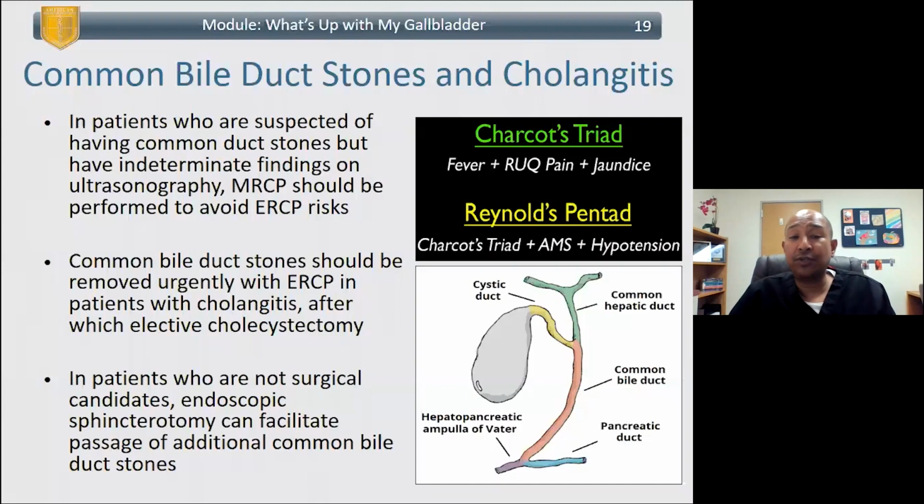So common duct stones should be removed urgently with ERCP in patients with cholangitis. In patients who are not surgical candidates, endoscopic sphincterotomy can be performed to facilitate the passage of additional common bile duct stones.